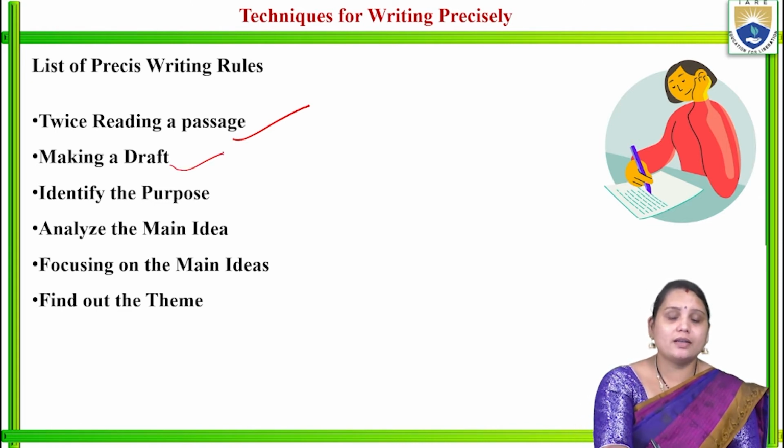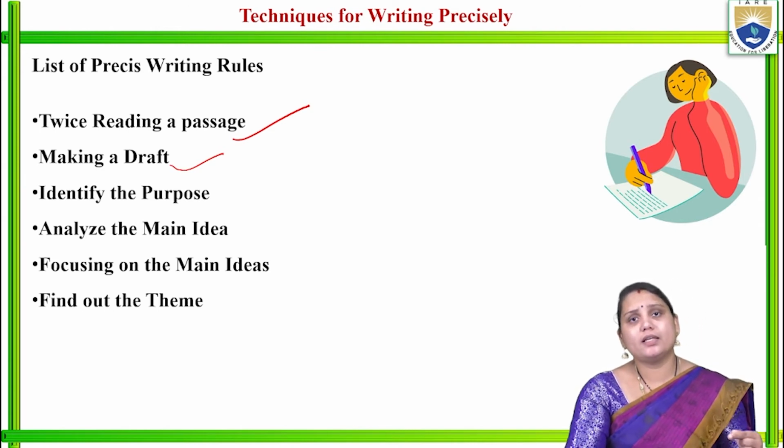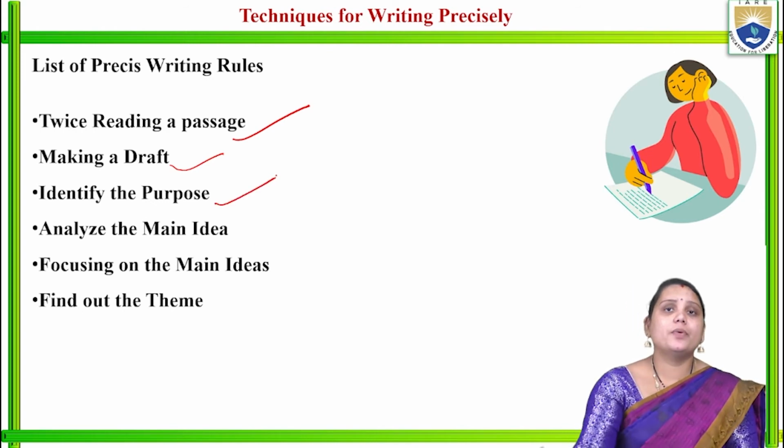Next, making a draft. Don't make your main draft directly. Try to make a rough draft of the elements which are very important from that passage. Pick the elements, and make a rough draft before you make the main draft. Next, identify the purpose.